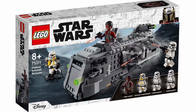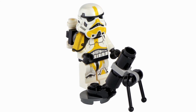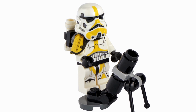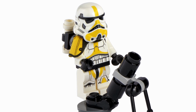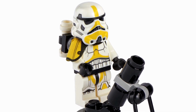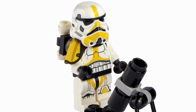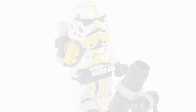Now we've got a figure from set number 75311, the Imperial Armored Marauder, and this one here is the Artillery Stormtrooper, and this is definitely a really cool variant for the Stormtrooper. I love whenever they do variants for the Stormtroopers, because of course then if you're army building, you have a lot more variety in your army, and I really do like the color scheme of this one. The yellow and the white work together really well, and I also love the little fabric cape piece as well. I think that's a very nice addition to the actual figure there, so definitely some really great details here on this one, and overall a pretty good looking figure.